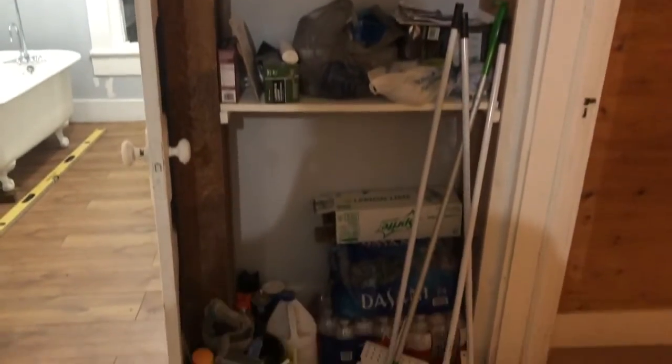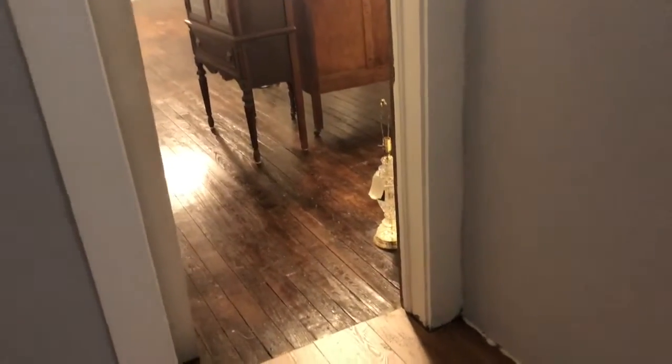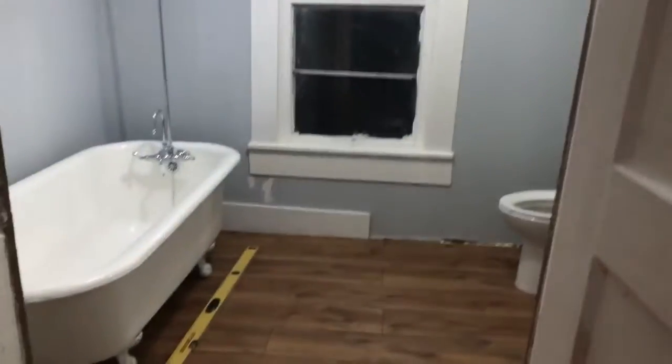And then Mr. Doug did these guys. Aren't they cute? He did such a good job. And then we've got to frame out this area in here. And that goes into the second bedroom right there, if you can tell. And then we're into the bathroom.